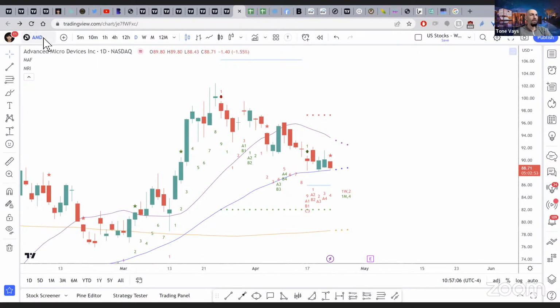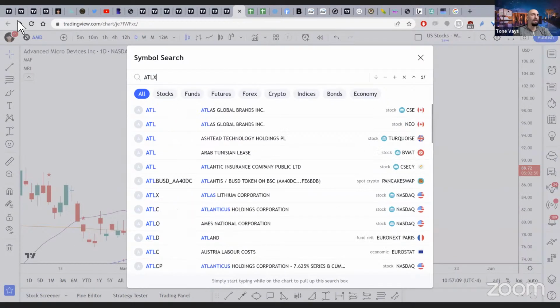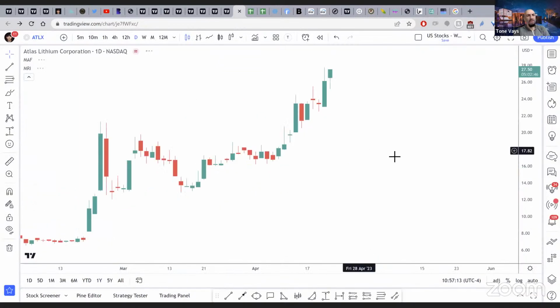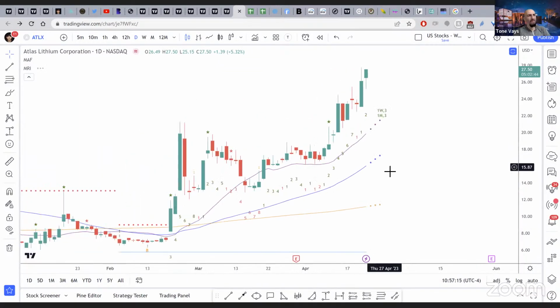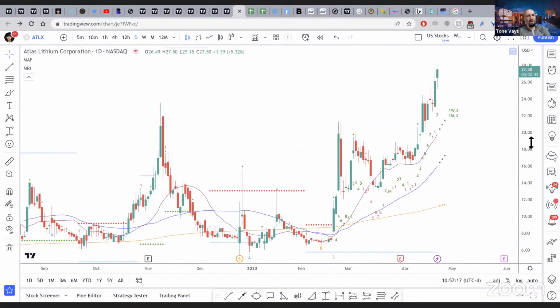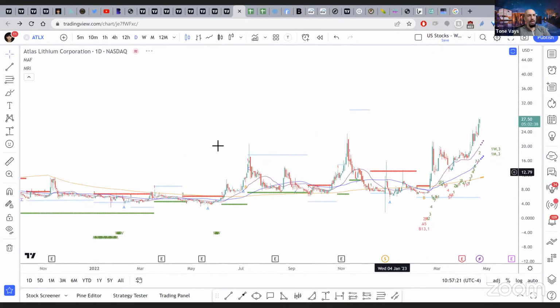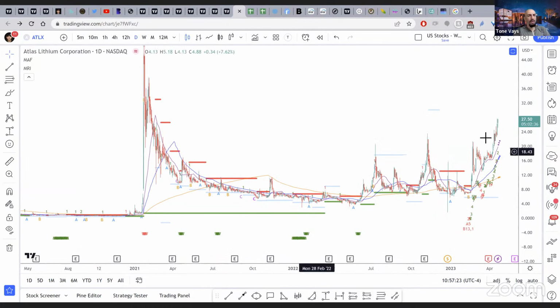ATLX. Guys, I got 3 more minutes to go. ATLX. Atlas Lithium. Didn't we look at this not that long ago? This looks incredible. It looks bullish as hell. It's one of the most bullish stocks I've seen this entire year.